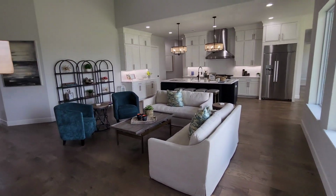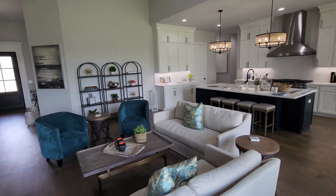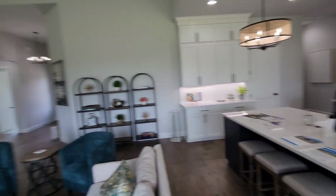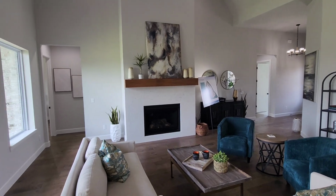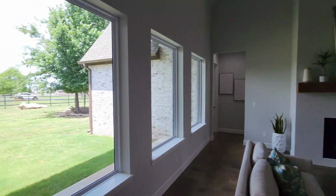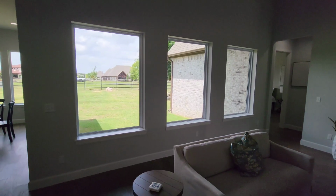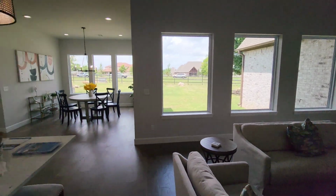And here we are in the main living area. Loads of space. Of course, it's that open concept that everybody loves. I'll turn around here and show you that gorgeous fireplace. And you do have the picture windows without the mutton bar, so you have a nice unobstructed view to the backyard.